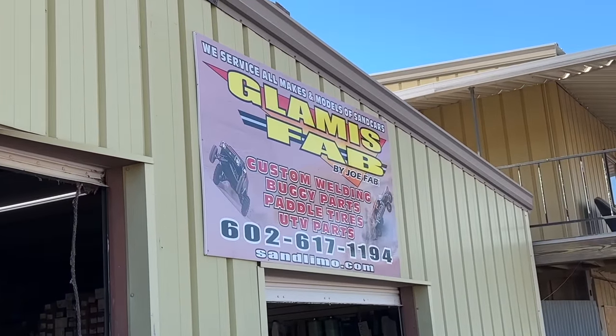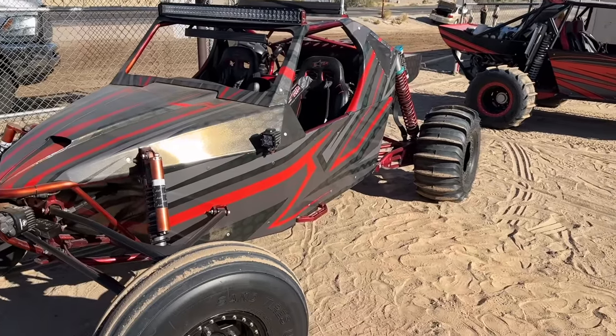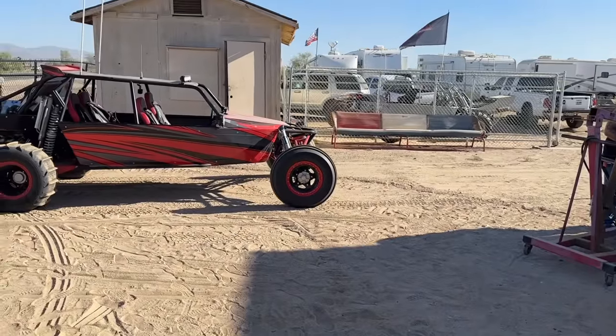All right, guys, these are the guys who saved us last night. What are the odds they had a fuel filter? A pretty rare one, to be honest, and got her back up and going. So they work on all kinds of cars up here and saved our butts. Appreciate you, brother. No problem, man, anytime.